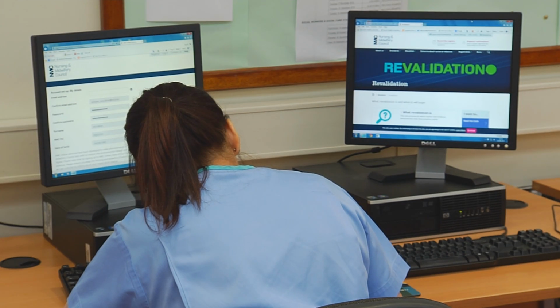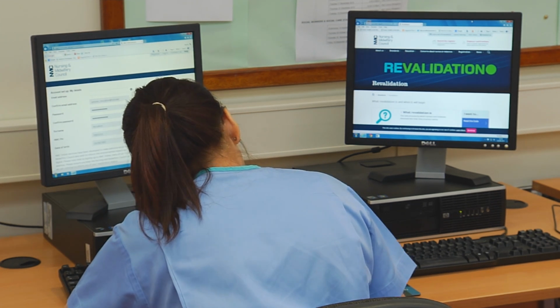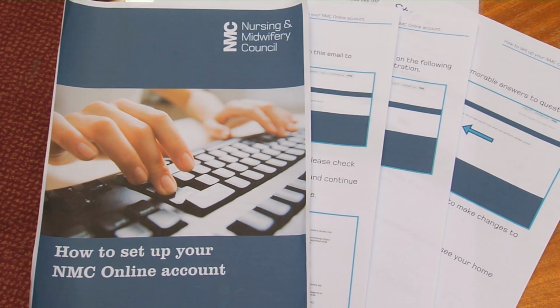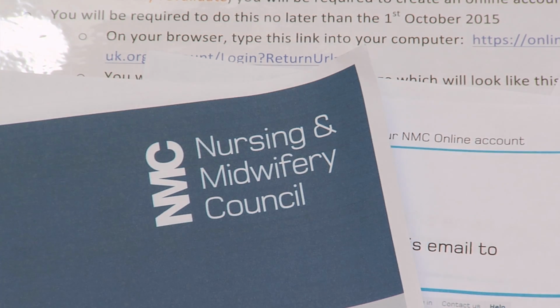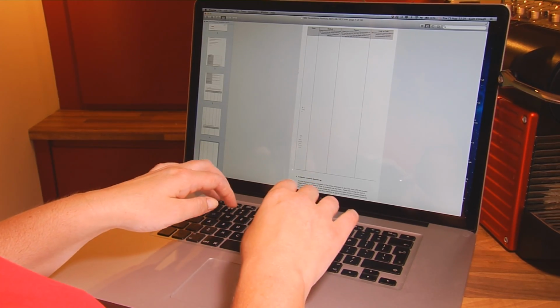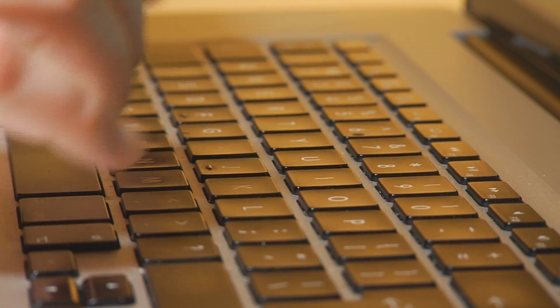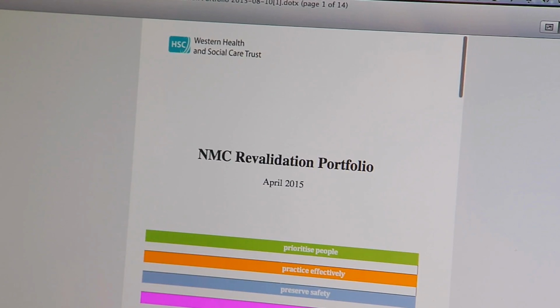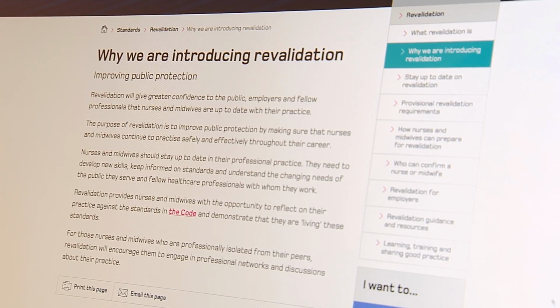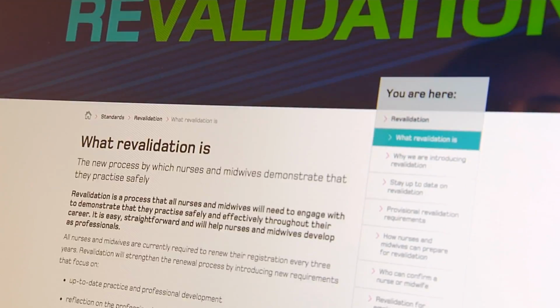Whenever I was looking at the feedback, I did use it as a means of reflection. And as such, I used the NMC template for reflection. It's a nice, concise guide, and it sets it out really quite clearly. So I was able to write down what the parent had commented, what my action was, how it was going to bring about a change in the service, and how that was going to improve the patient care and experience.